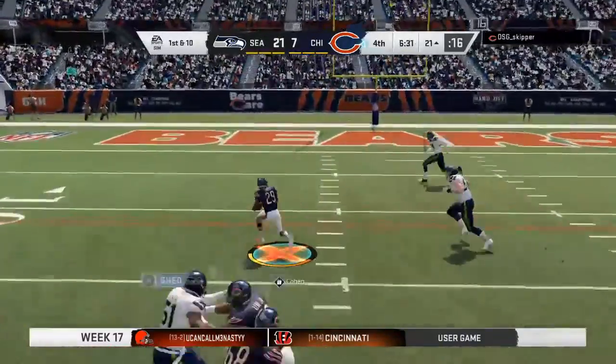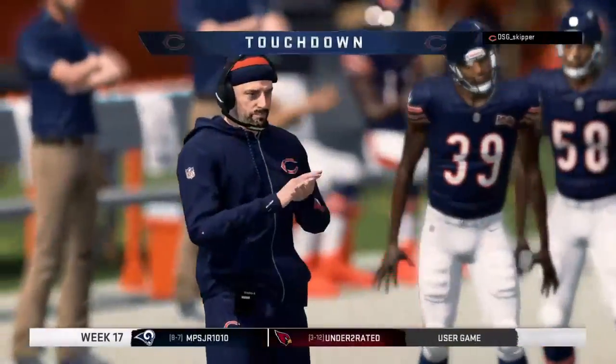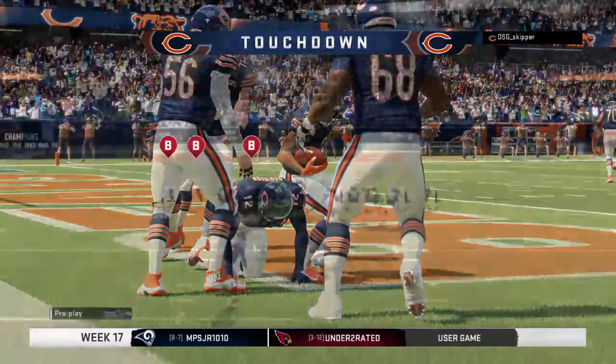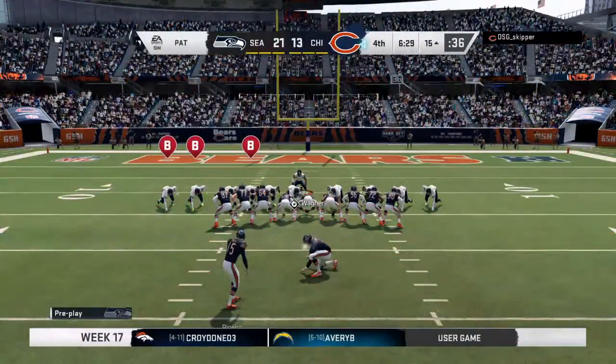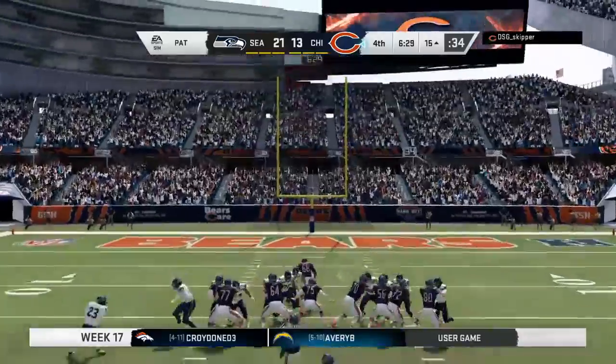On 1st down, it's Cohen. And he is in. Touchdown, Chicago. Tarik Cohen with touchdown number 20 on the year as his guys are back within a single score.